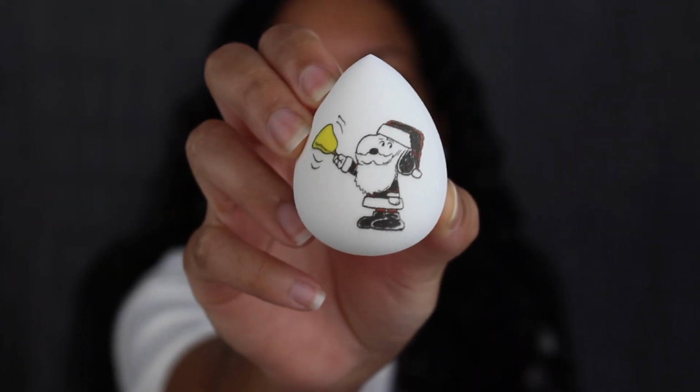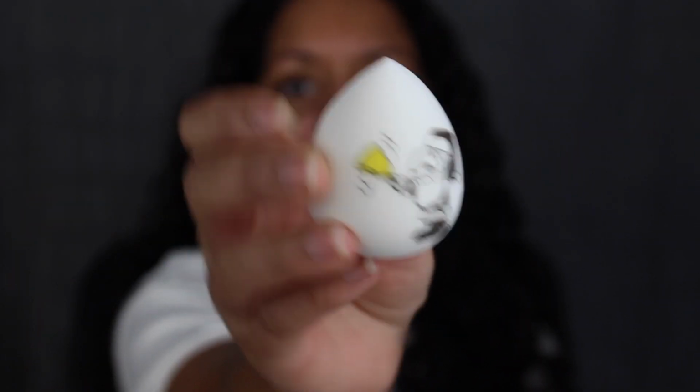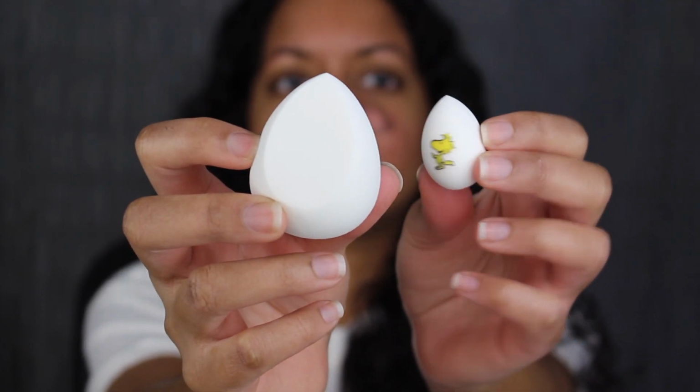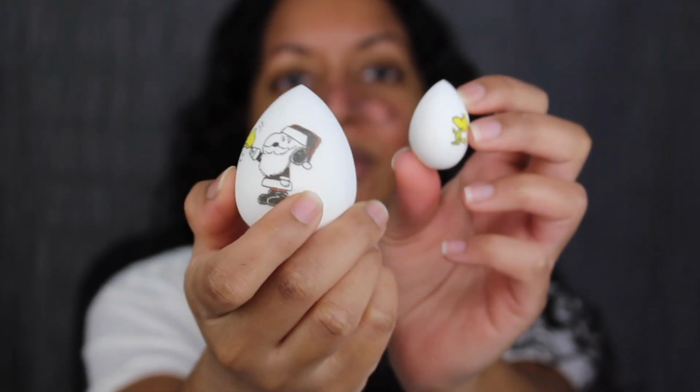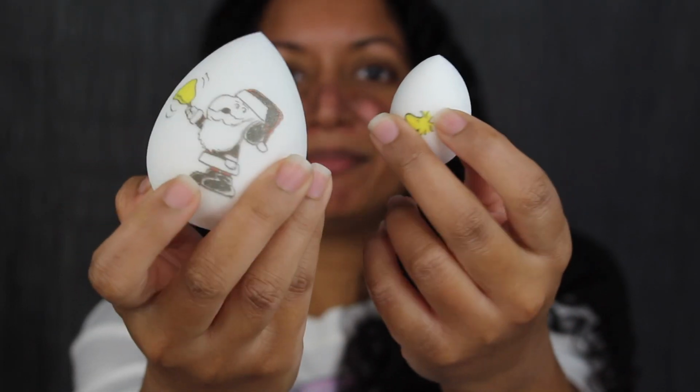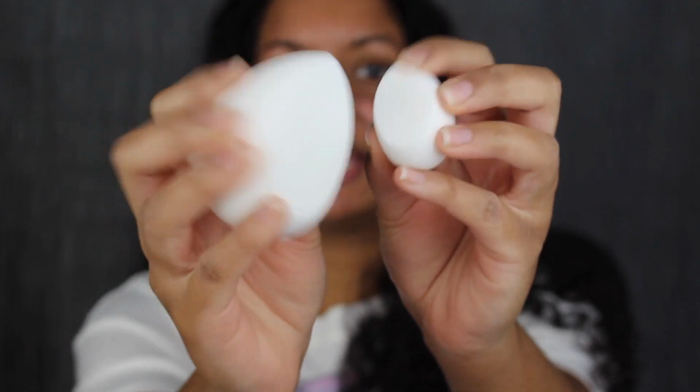Here's what the first makeup sponge looks like. You have the little Snoopy on it. And then here's what the back looks like. Here's what the concealer sponge looks like. Adorable. I'm gonna wet these sponges and I'll be right back. Here's what the makeup sponges look like after I dampen them. They feel very nice and soft.